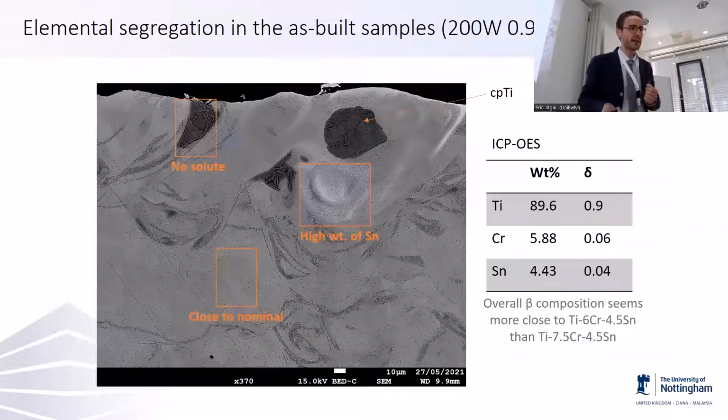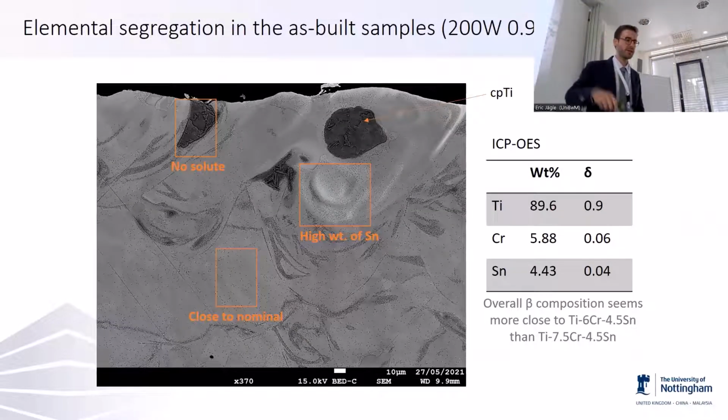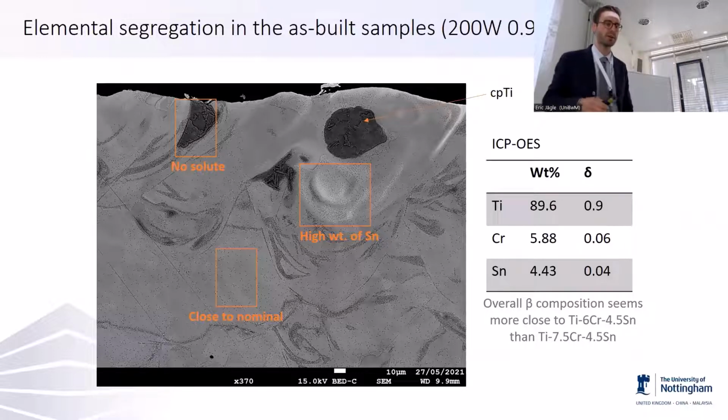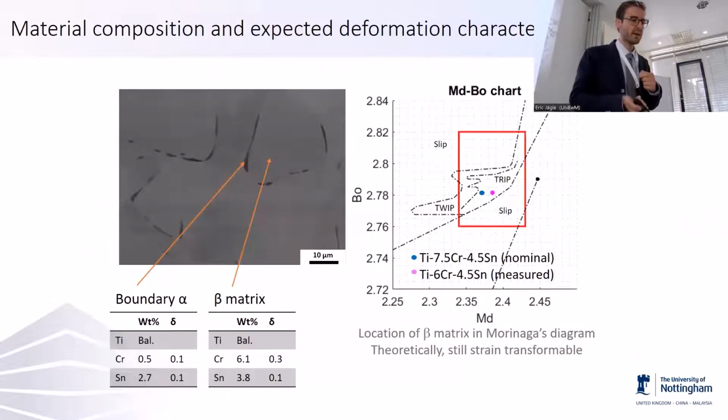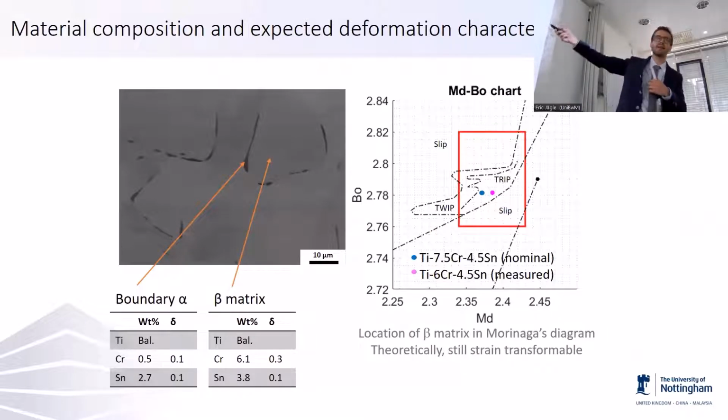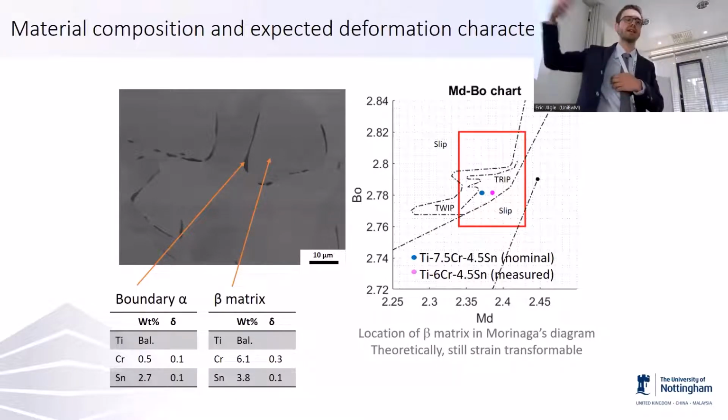This is the as-built microstructure, which you don't want. A lot of segregation of tin, a lot of segregation of copper and commercially pure titanium. We don't want that. This was used just to understand whether the real composition was quite close to the nominal composition that we had in mind. We saw that a lot of chromium evaporates in the process, so you have to compensate for that if you really want to achieve your design composition. And this is what you get after a heat treatment to homogenize the builds.